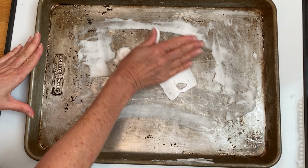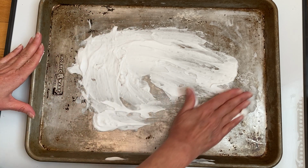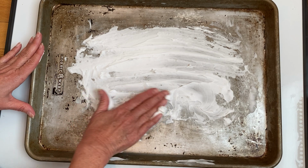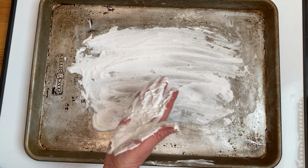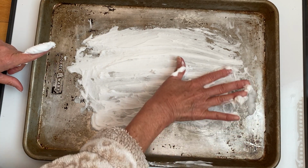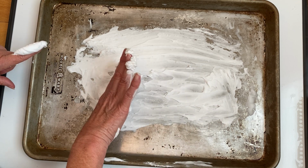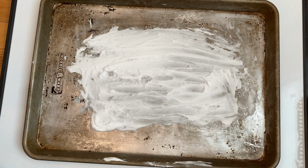So Miss Pam is going to spread her shaving cream out on her pan so that it makes a nice white area. Kind of like putting icing on a cake. That's what it kind of feels like. All right, so if you have your space ready, go ahead and wipe your hands off with a paper towel or a rag. And let's get ready to practice writing our words.